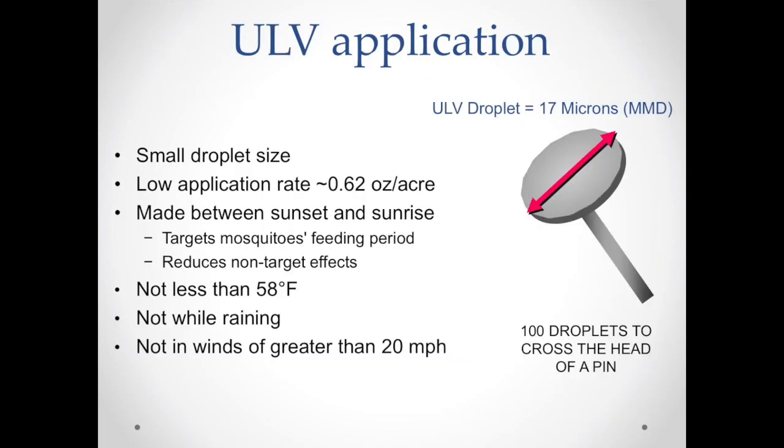When the application is made either by me at Bristol County Mosquito Control or by the airplane, it's an ULV application. It's an ultra low volume application. Very tiny, small droplets come out, and it's a very low application rate. We're talking 0.62 ounces per acre. So 0.62 ounces is less than a shot glass, and an acre is a football field.